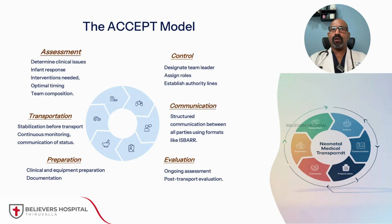Speaking of frameworks and models, the ACCEPT model offers a systematic framework for executing the transport process. Assessment determines the infant's clinical issues, responses, and timing for the transfer. In control, we designate a team leader who then assigns roles and establishes authority lines within the transport team. As we said earlier, communication is one of the most vital things, and if possible, use a tool like ISBAR. A proper evaluation of the patient stability has to be made both before and after transfer.